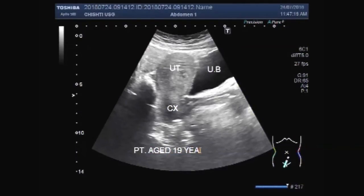Patient aged 19 years, married, and is nulliparous.